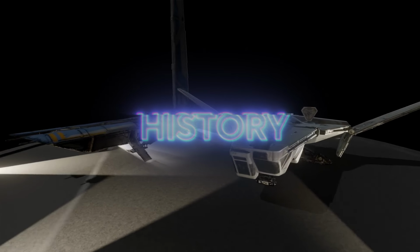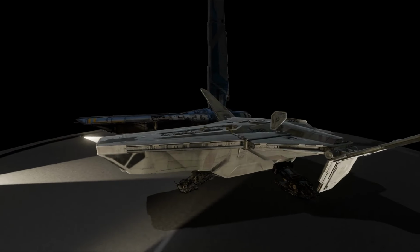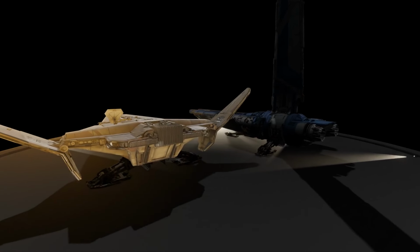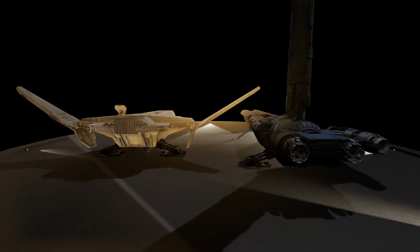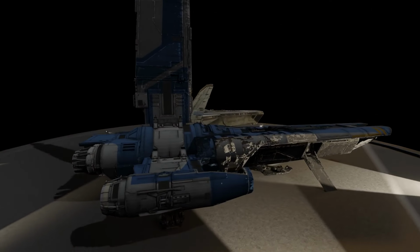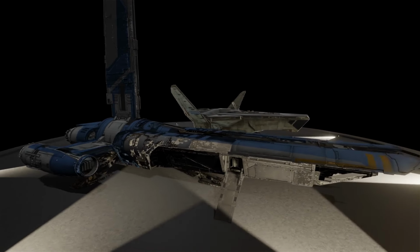History. The W-150 Striker was introduced to the market shortly after the end of the Clone Wars in 16 BBY. While most of them had largely uneventful lives, one was involved in an unusual event with Darth Vader in 1 BBY.